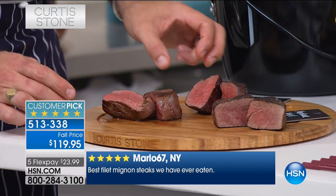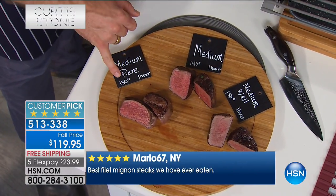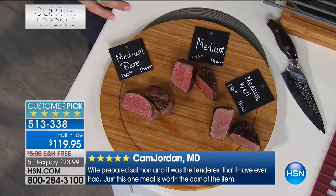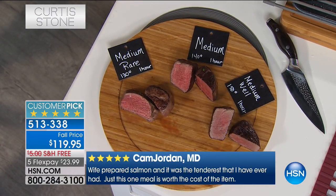I'll turn them up for you so you can see it from any angle. Because it was in for 130 degrees for 1 hour. This was in at 140. This was in at 150. So depending on how you preset your water bath temperature will depend on how far you cook it.